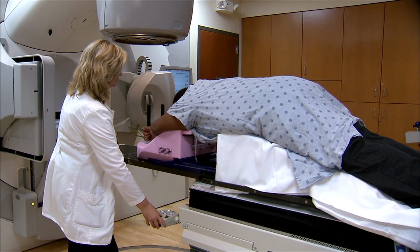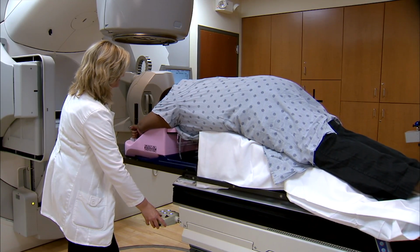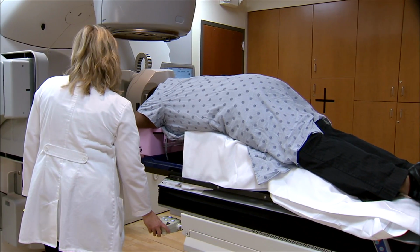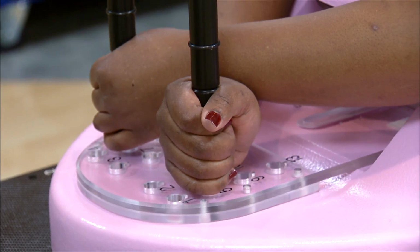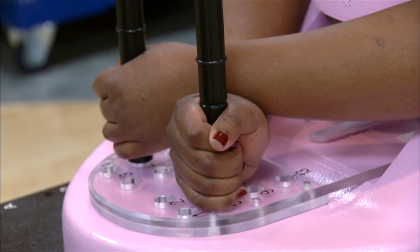A technique that Dr. Stroud says is also uncommon in the St. Louis area, but not at Mercy. Not when studies show the increased risk of cardiac disease in long-term survivors of left-sided breast cancer.